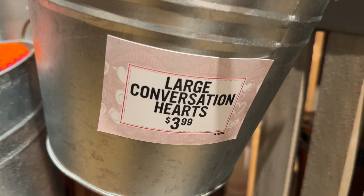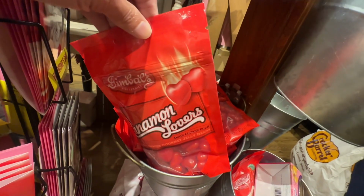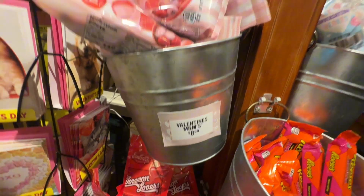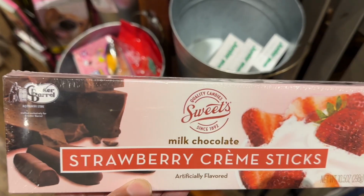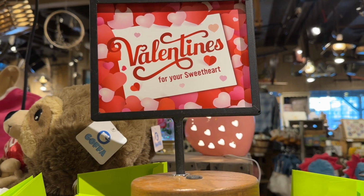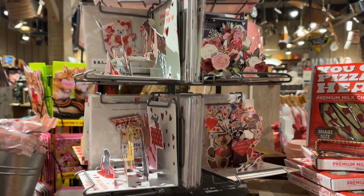For $3.99, they have large conversation hearts candy, jelly swirl pops, cream savers, cinnamon lovers, Valentine's M&Ms. They are $8.99. And here we have Reese's peanut butter hearts, milk chocolate strawberry cream sticks, and they also have all these cute Valentine postcards. And these 3D postcards are the cutest of all.